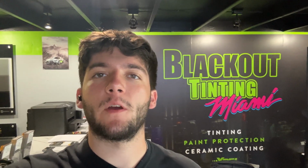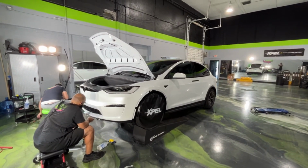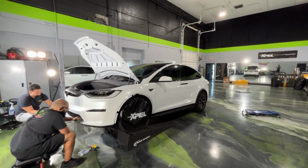What's up guys, this is Nate from Blackout Tinting Miami. Let's check out what we've got in the shop this week. Here in the PPF bay, we have a brand new 2023 Tesla Model X, getting the track package PPF to help protect that front end and rocker panels, and also got its two front doors tinted with our XR line of film to match that back section.